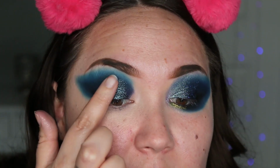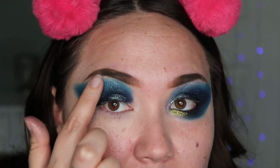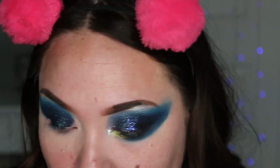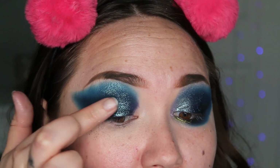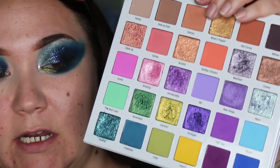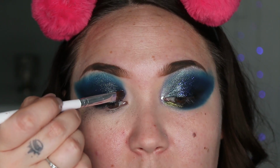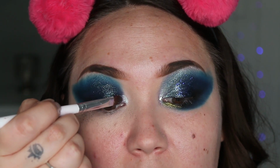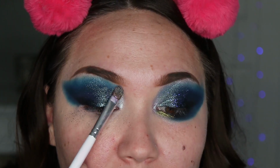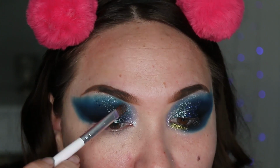And then with whatever's left over, I'm going to dab it on the top area right here. Oh God, isn't that the freaking coolest shade? I'm obsessed. Then I'm going to switch to a brush and I'm going to go in with this shade right here. This is called Naz. And this is going to be our inner corner shade. Oh, so cool. And then with whatever's left over again, I'm just going to tap it up here, fade it in.